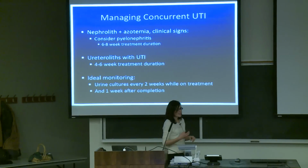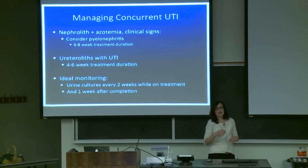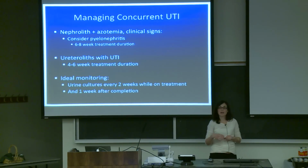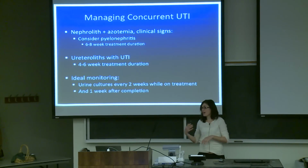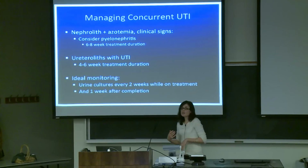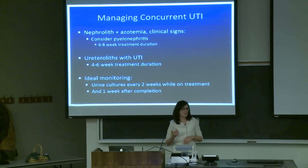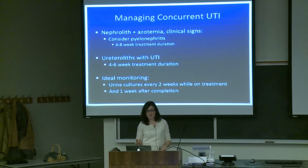Looking at treatment times for managing these concurrent UTIs in the face of an upper urinary tract stone, for pyelonephritis cases, so when you have a nephrolith, azotemia, and potentially clinical signs that are supportive of pyelonephritis, that could be fever, it could be other signs of systemic illness. In those cases, we consider that pyelonephritis is present, and for those patients, really long antibiotic treatment time, so 6 to 8 weeks of treatment duration.